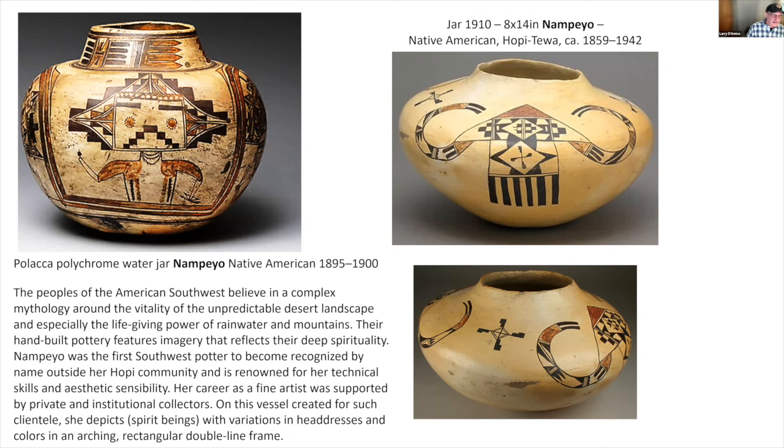Nampeo was one of the first Southwest potters to become a recognized name outside of her Hopi community, and is renowned for her technical skills and aesthetic sensibility. Her career as a fine artist was supported by private and institutional collectors. On the vessels created for such clientele, she depicts spirit beings with variations of headdresses and colors in an arching rectangular double line frame. So you can see one of those characters up above on the left.